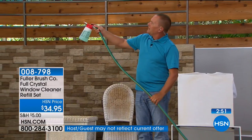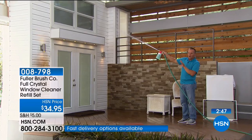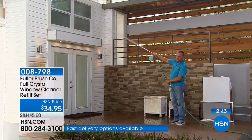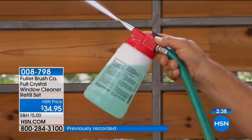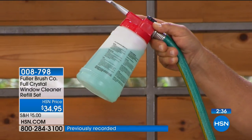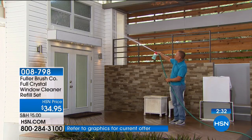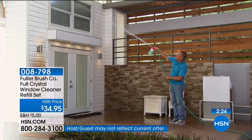Here's how simple it is. You turn the unit on, you're spraying with fresh, clean water right out of your garden hose. Now what I'm gonna do is touch my finger to this little hole on the unit, and I'll show you that in a second. That dispenses the detergent. You can see the soap, the suds coming out of there. Those suds are breaking down the dirt, the grime, the cobwebs, the pollen, all of that stuff that builds up on your windows. Smudge marks, smear marks, bird droppings, and it breaks it down.